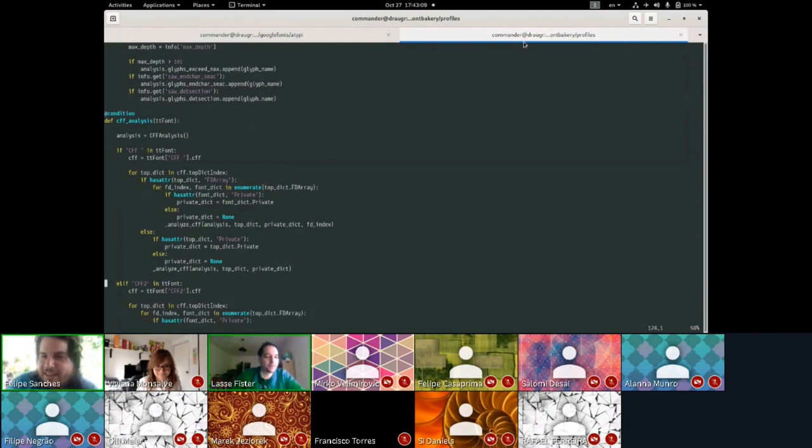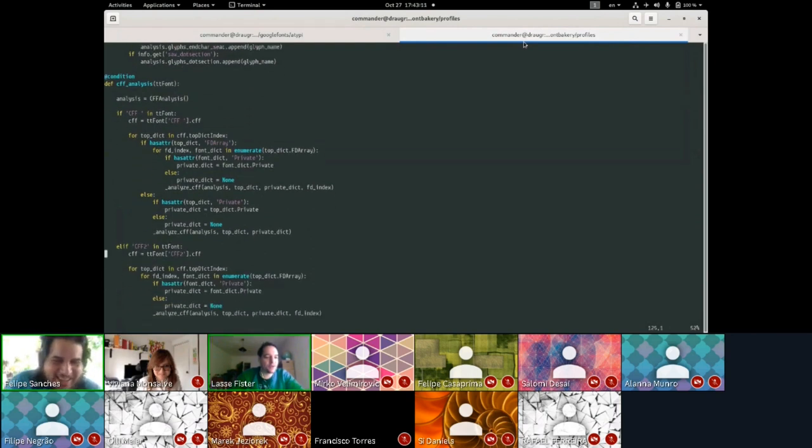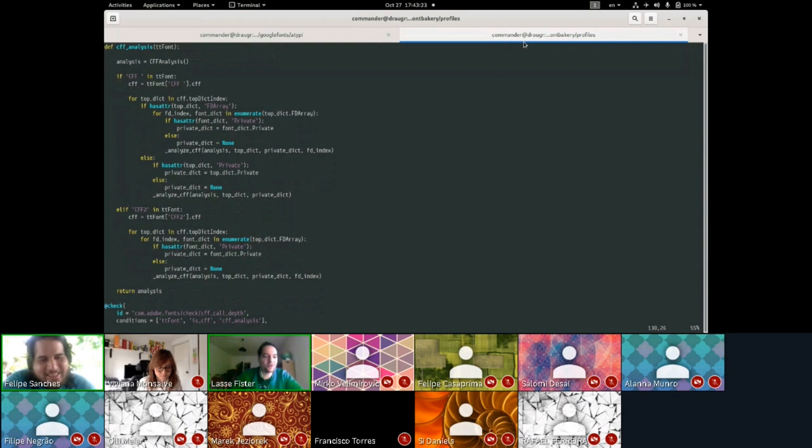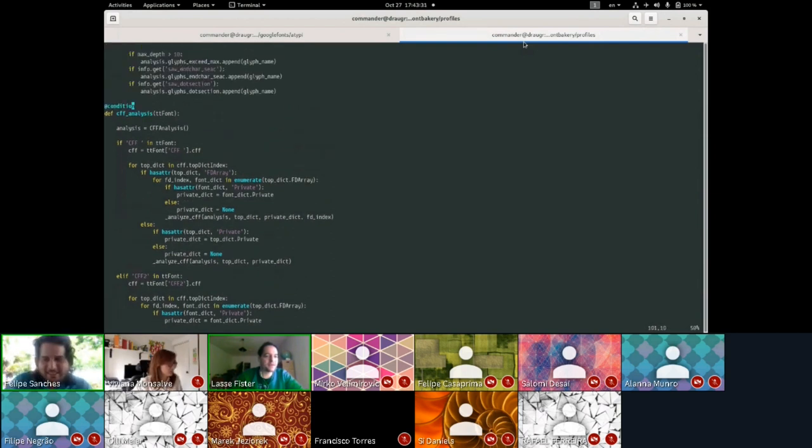So here's an example where they explicitly support CFF tool in their CFF analysis. So yes, I would argue there is at least to some extent some support for CFF tool. It's not that we never heard about it. And that's a good example.